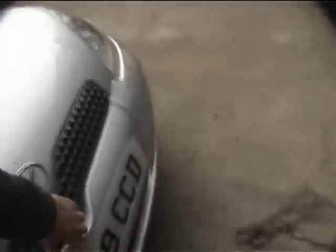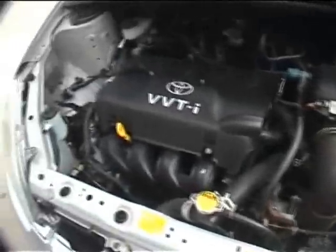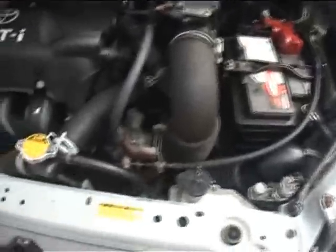Let's just pop the bonnet so you can see what it's like under the engine. I thought the engine was very clean. They run a timing chain, these. There's no cam belts on them to worry about. It's got a good battery. It's obviously had a new battery at some point. We've cleaned the engine bay and it's all very smart and tidy. No excessive rust on any components. It looks pretty good.